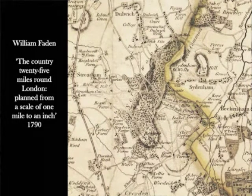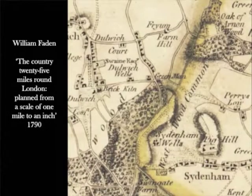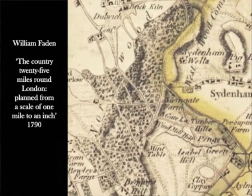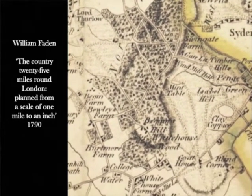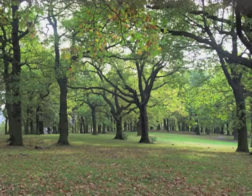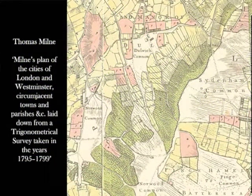First published in 1788, this map by William Fadden, geographer to King George III, is not based on a new survey, but draws on county maps from the 1760s onwards. Extended 25 miles around the capital, it shows the full extent of the woods at the time. To the north is Oak of Arnon Wood. Immediately to the south, Westwood Common, or Sydenham Common, links it to the Norwood, which stretches unbroken to Upper Norwood, where part of White House Wood, also known as White Horse Wood, survives in Norwood's Grangewood Park with its magnificent stands of oak.